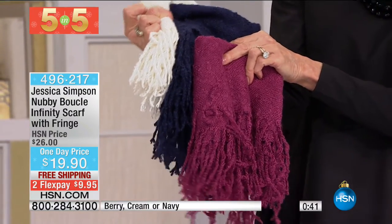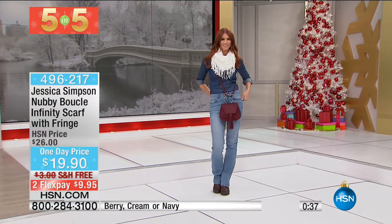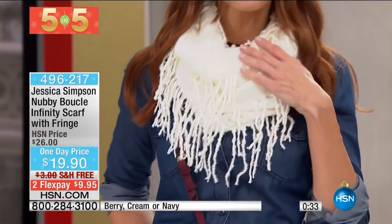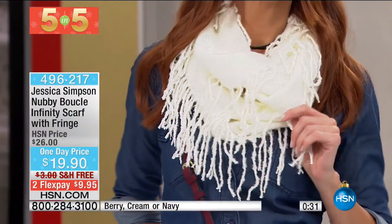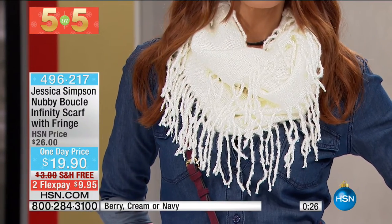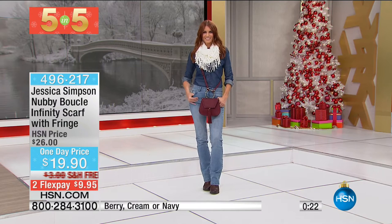So it's about 60 inches long, about 11 and a half inches in width. It's one size. We sold it for $26. It's $19.90, free shipping and handling, and again, 2 Flex Pay and 3 on your HSN card. And with the great infinity profile also, it's so simple and easy to use.